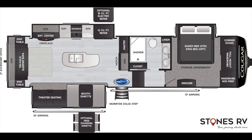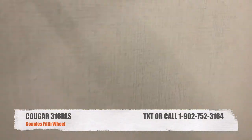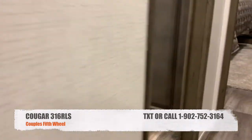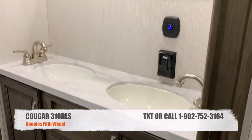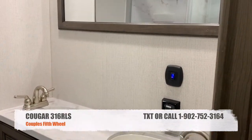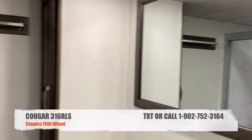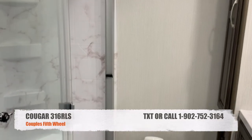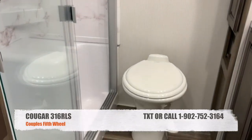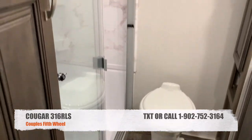I'm going to start you off in the bathroom of this unit because Cougar really hit a home run when they were designing this unit. A lot of people are asking for bigger bathrooms, but Cougar listened. Here's the double sink unit. Large mirror. And they put a full-size residential shower in the unit with a seat and a porcelain toilet. So again, a lot of people asking for that.